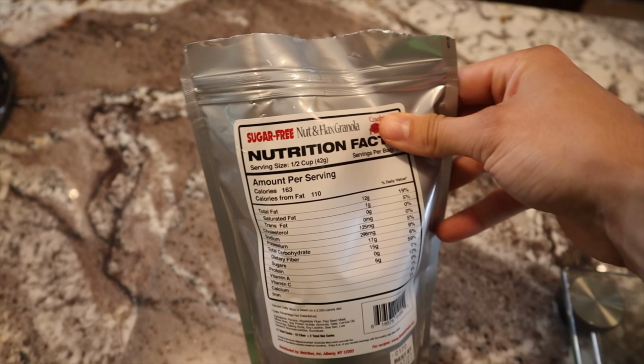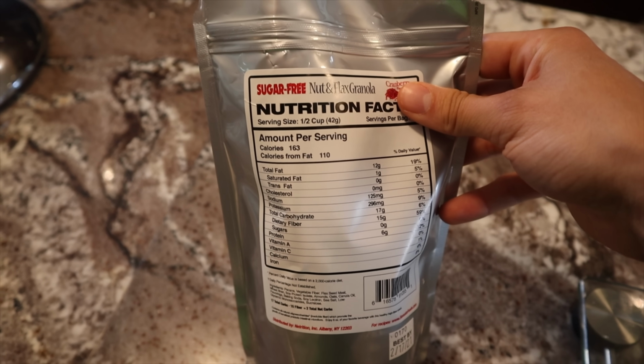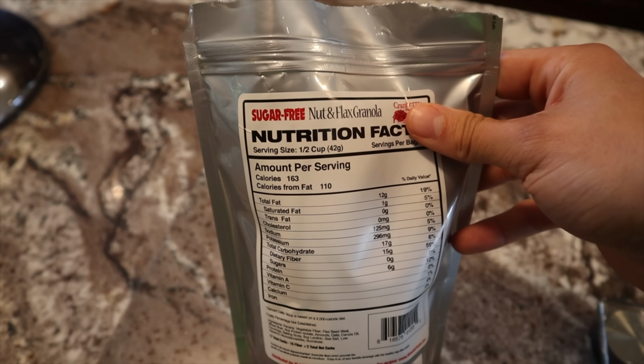Now the thing with granola is that people seem to think it's a great diet food, but it actually has tons of calories and tons of sugar. And this one here has, per serving, which is a half cup, 163 calories, 12 grams of fat, 17 grams of carbs, 15 grams of fiber per serving, which is insane, 0 grams of sugar and 6 grams of protein. The thing with granola is that it's a lot like online dating. It looks good on paper, but once you see the final result, you are sadly disappointed. So the serving size is 42 grams.